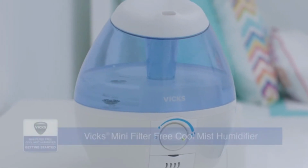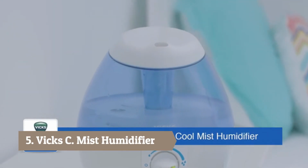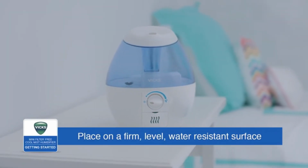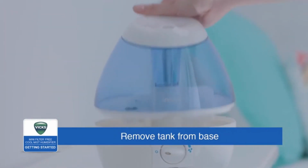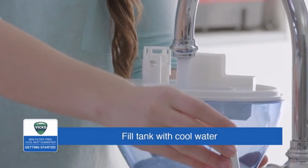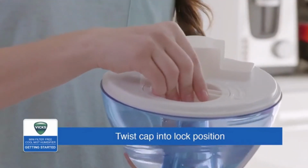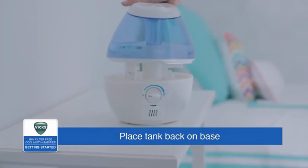To get the most out of your Vicks Mini Filter-Free Cool Mist Humidifier, follow these helpful steps. Make sure your humidifier is on a firm, level, water-resistant surface at least 12 inches from the wall. To fill the water tank, remove the tank from its base using the handle. Turn the arrow towards the open lock symbol to remove the cap and fill the tank with cool water. Make sure that the black cap seal is on and secure the cap by twisting it firmly into the lock position. Set the tank back on the base.